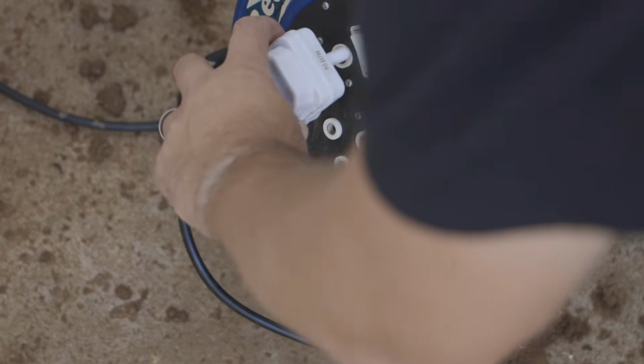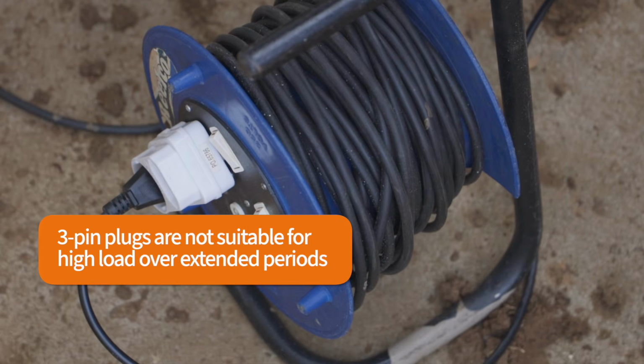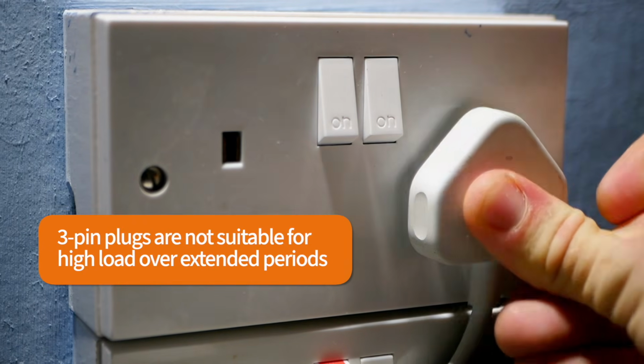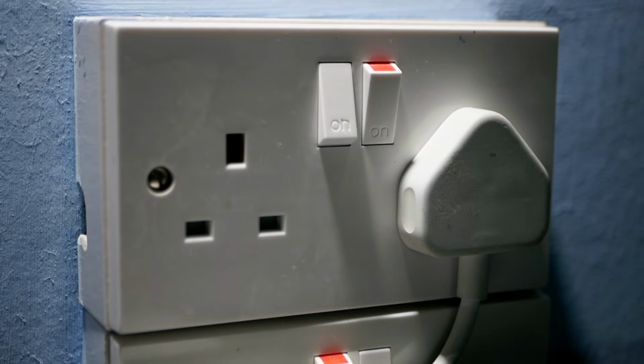There's also a safety element to consider here too. 3-pin domestic sockets are not designed for high loads over a long period of time, which is exactly what happens when you're charging an EV. It's okay on the rare occasion, but it's not recommended for regular use and for long-term durability.